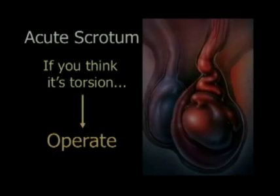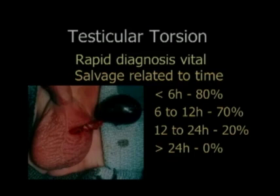For the acute scrotum, the number one concern is testicular torsion. And the classic mantra is that if you think it's torsion, the child should go directly to the operating room without going to any sort of imaging. And the reason for that is that if you're going to salvage the testes, you have to get to them early. So this classic paper showing that if you operate over 12 hours from the onset of symptoms, the odds of salvaging the testicle drop rapidly, and over 24 hours the salvage rate is essentially nil.